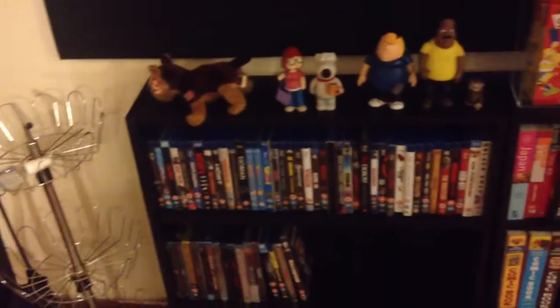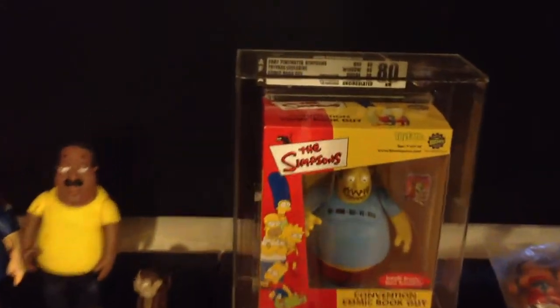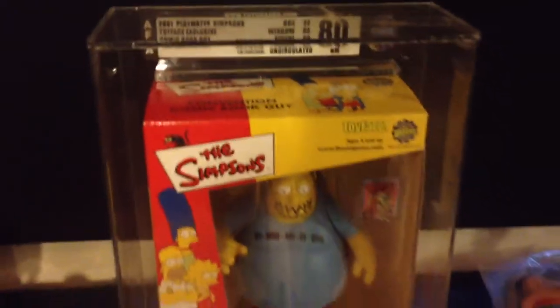And then you've got some figures up there, random oddities. So yeah, don't know what to say really. It's been a long video. A lot of stuff in here, a lot more stuff to go in here. Just random oddities down there. You've seen CGC, now you've got the AFA, the Action Figure Authority. This is an 80, which is a near mint. Can't go wrong with that.